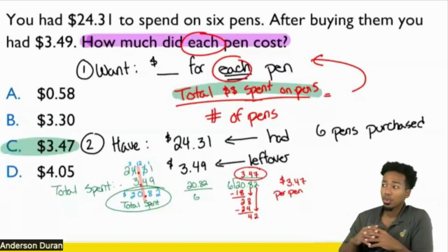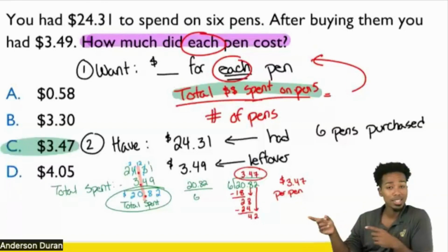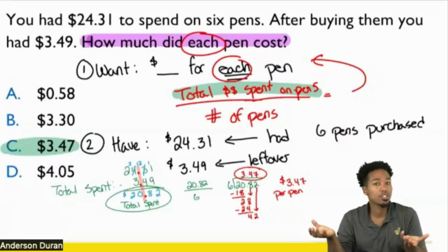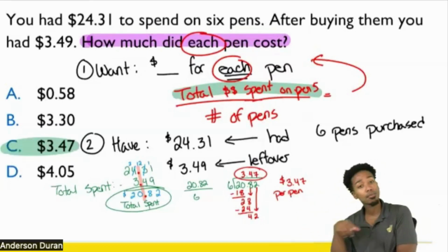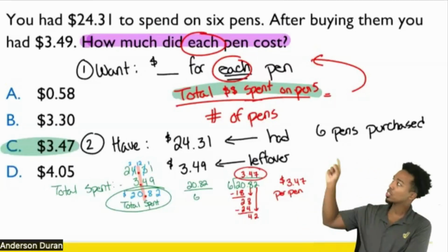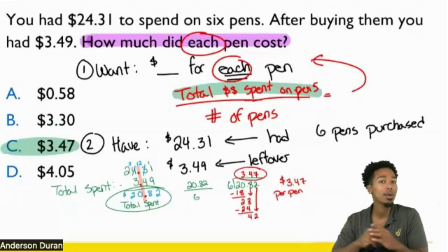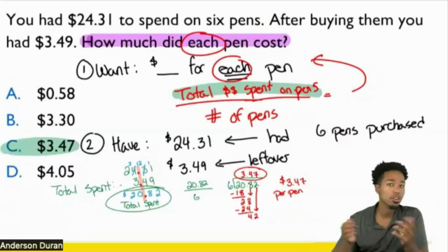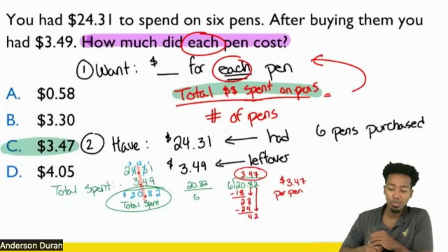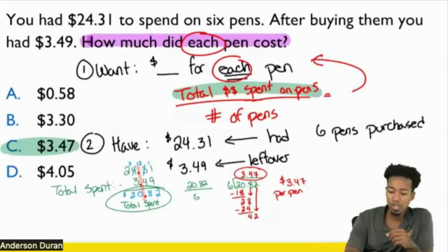So with that said, think of it like this. If I take $3.47, the cost of each pen, multiplied by 6, that would be the cost of 6 pens. If I take the cost of 6 pens and add it to the money I had left over, I should get to the $24.31. If I do that and check my work, I will get back to $24.31, and I can verify that I'm right. And you can verify that you're right as well. You can absolutely verify it by putting the number back into the story, and you'll see that it works.